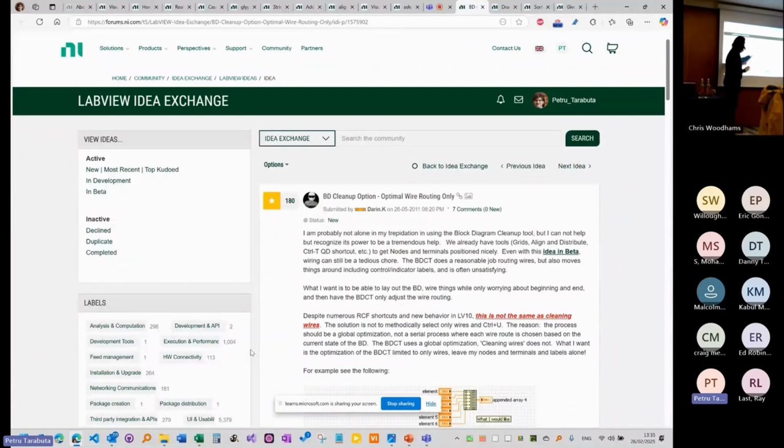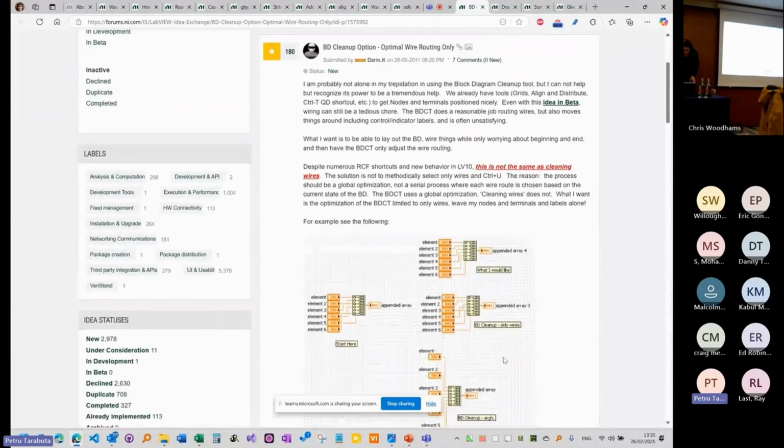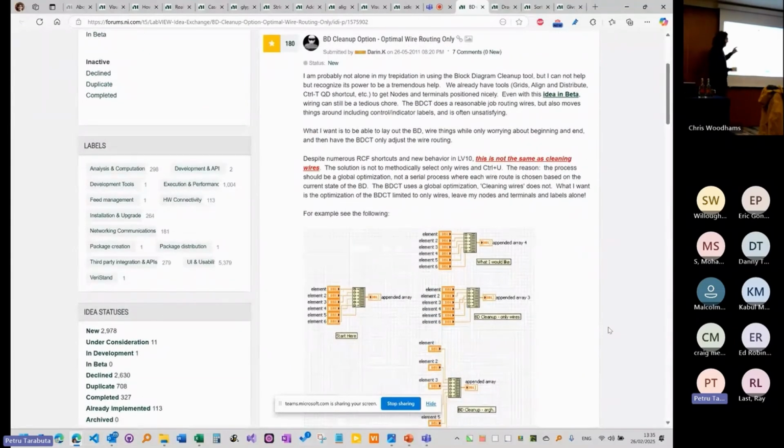So this idea asks for the ability to perform block diagram cleanup, but only on the wires. At the moment you can press Control-U and it cleans up your whole diagram. You can select a rectangle to say, I want you to clean just this part, and you press Control-U, and it cleans just that part, which is fantastic. It's great that we have that ability. But when you do that, it doesn't clean just the wires. It cleans up all the objects as well, which means it can move stuff in your diagram.